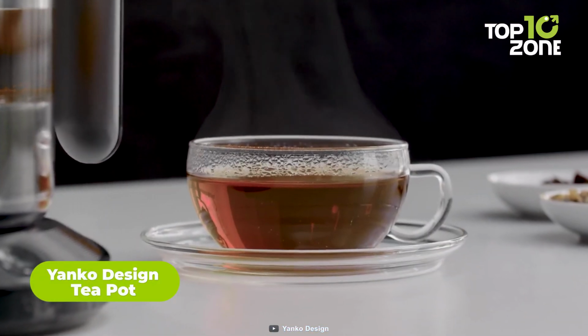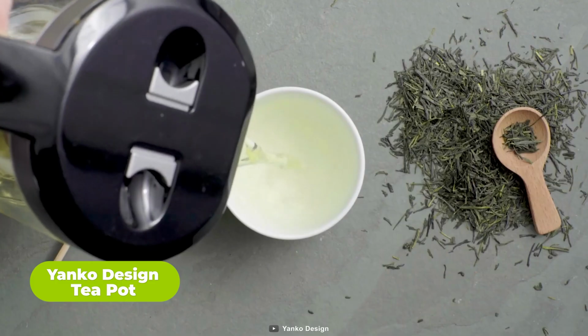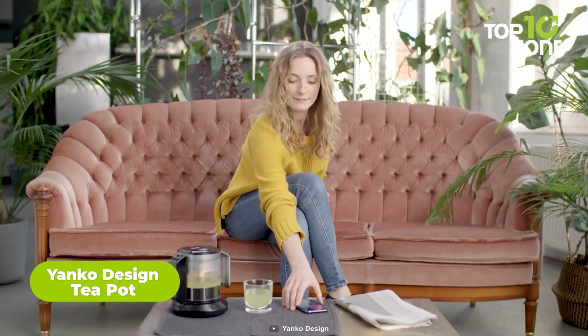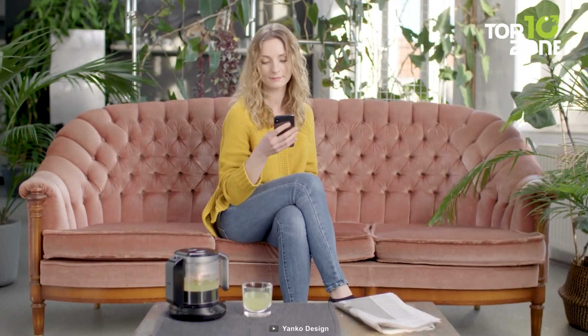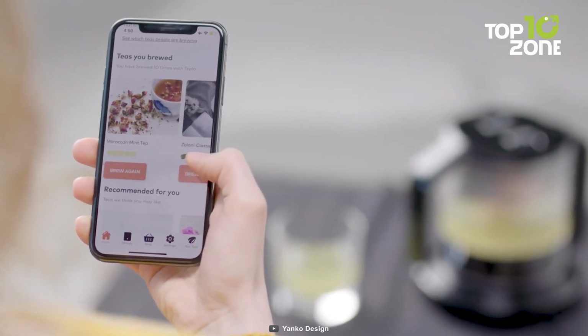Your tea time just got an upgrade with the Yano Design teapot, a technological marvel that turns your tea drinking ritual into a personalized experience. No more settling for a generic cuppa. This smart teapot takes tea brewing to a new level.